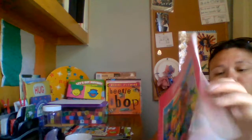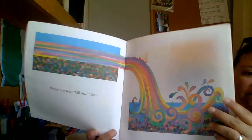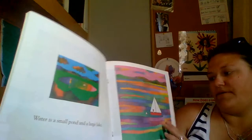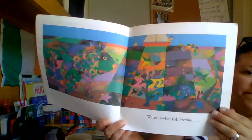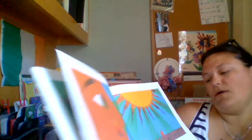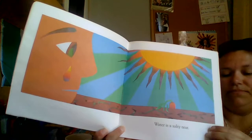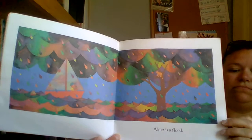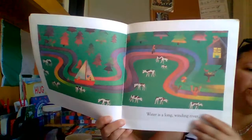Water is a waterfall and mist. Water is a small pond and a large lake. Water is what fish breathe and what plants drink. Water is a salty tear. Water is a flood. Water is a long, winding river.